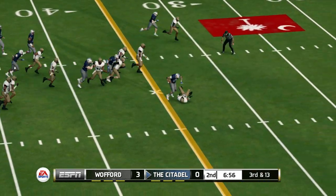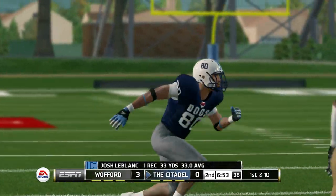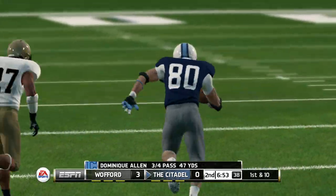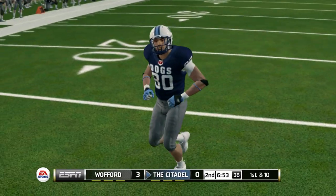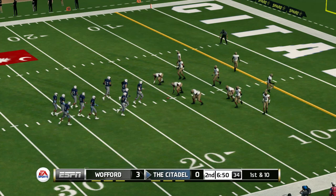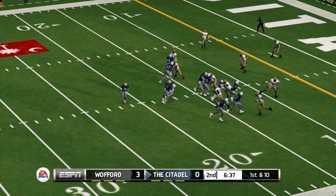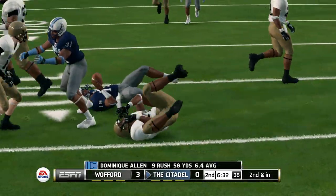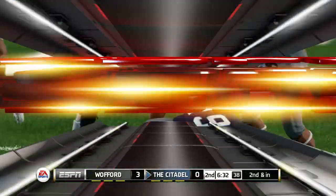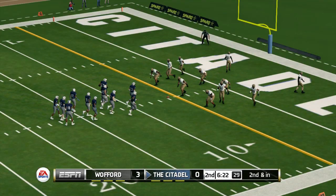Quick out to his receiver. He's at the 30 to the 20. He's tackled at the 16-yard line. It's first and 10 after the big pass play. Six. That'll make it second in inches. So it's second down, and they're only about a foot away from picking up the first down.